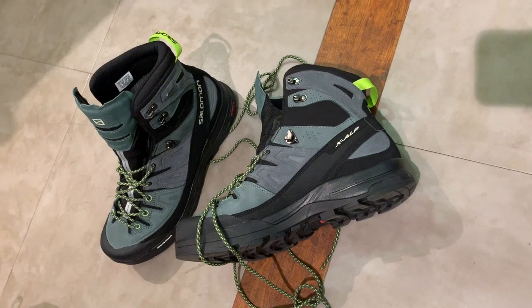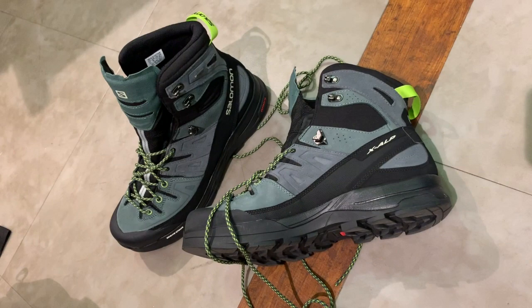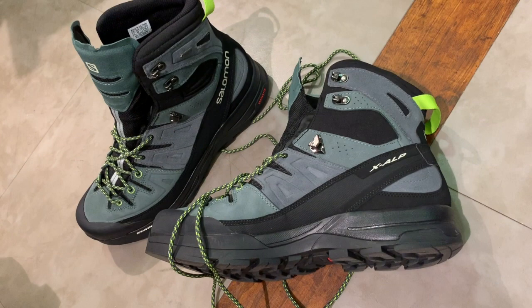So I'm in Ellis Brigham getting kitted out with some of next year's kit, and these boots are amazing. I've never really had proper technical walking boots before. These Salomon Alp ones are certainly more technical than probably I will ever need.